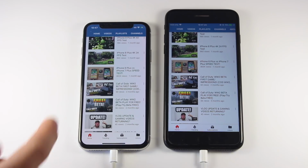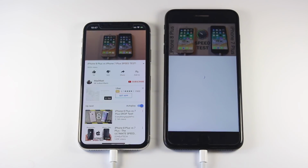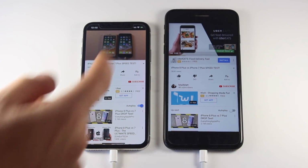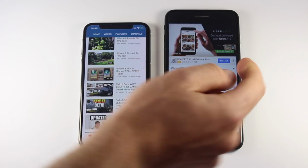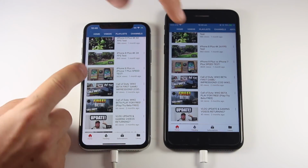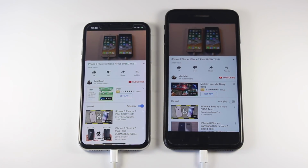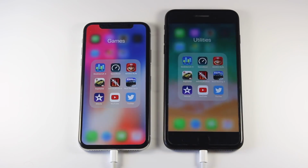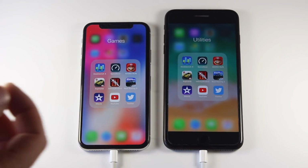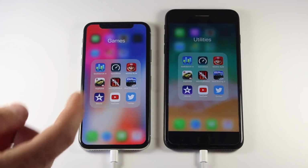Alright, again, so we'll try it one more time. 1, 2, 3. Okay, so the iPhone 10, that was a bit unfair because the ad started on that one. So again, I'm going to try it one more time after this ad finishes. Okay, last time. 1, 2, 3. Okay, so it's pretty much even there. As you guys saw, the iPhone 10 I think was just a hair in front, but it was pretty spot on there for both phones. Pretty much the same. So, all right, last app we're going to do is Twitter.